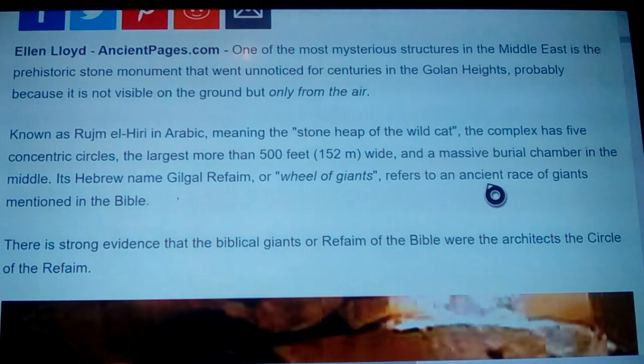Its Hebrew name is Gilgal Rephaim, said to mean wheel of the giants, and it refers to an ancient race of giants mentioned in the Bible, such as King Og of the Rephaim, and the children of Anak that you hear about in the famous story, whenever they saw them and they were but grasshoppers, and things along that line. And of course the famous giant that we know about from Gath, Goliath, and how he was taken by David.